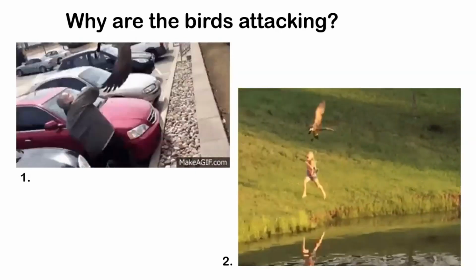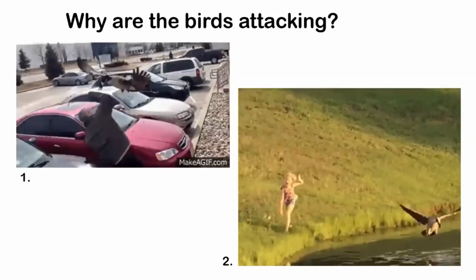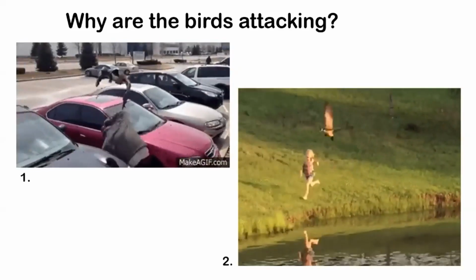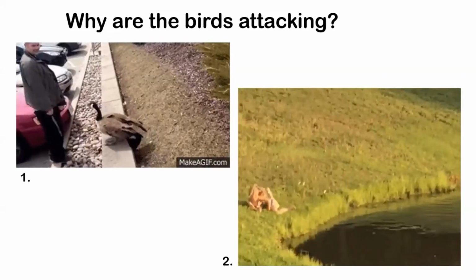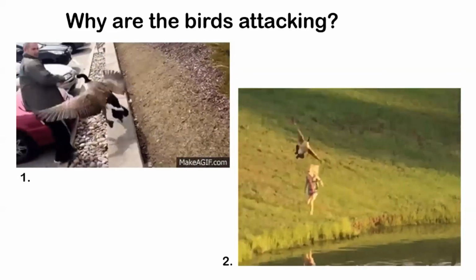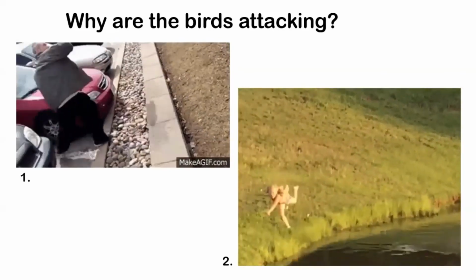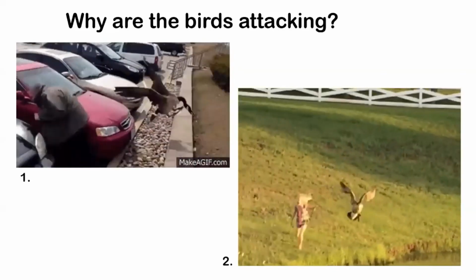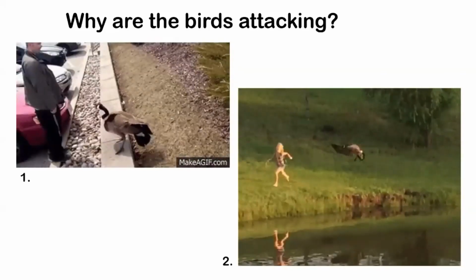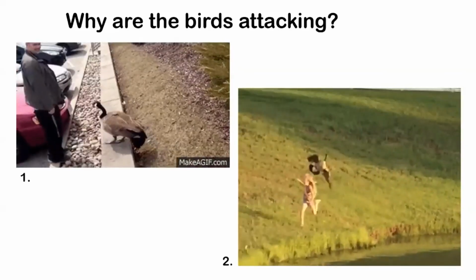Now look at number 2. See the little girl running away from the goose? Oh no, they're at a pond. Now we don't know the first part of this story. Maybe she was swimming, or she was goofing around on the edge and got too close to a nest. And that goose, in order to defend its nest, it had to pull out its defenses. Its defenses are to spread its wings and look big and honk, make a bunch of noise, and then chase after them. That looks like a big scary goose, doesn't it? I would run away from that goose.